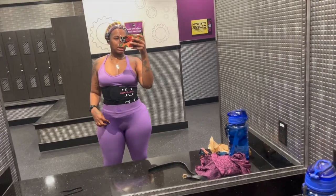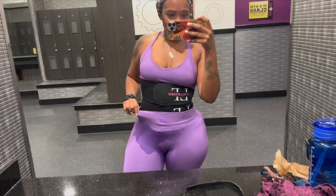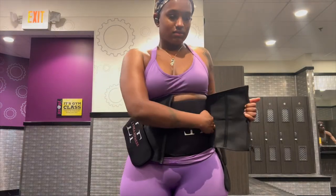I made sure to walk 30 minutes a day or more and jog for a little bit, like 10 minutes, so I could get my sweat in. And what I was also wearing under it so I could really, really sweat is my Lynea Fitness sweatband. And when I tell y'all, baby, sweaty. It was disgusting, but it was so rewarding to see how much sweat was coming out of me.